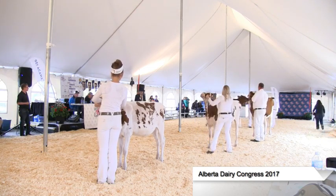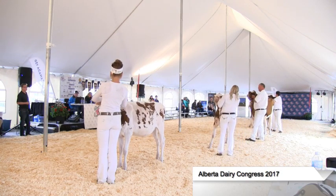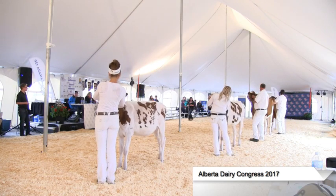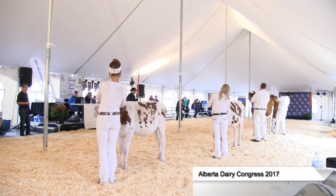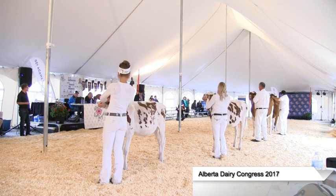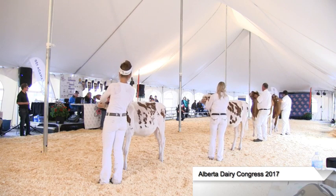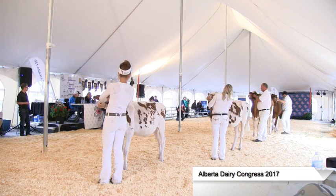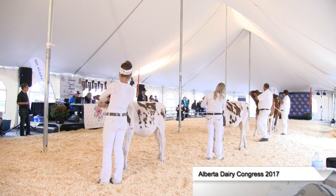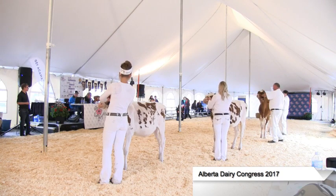Okay, ladies and gentlemen, before you are the 5 heifers that I think excel in breed character, functional type, combining that with the style and body condition that we want to see in heifers as they grow and develop. I will again pick my senior champion, reserve, and honorable mention, and then you can show your appreciation.